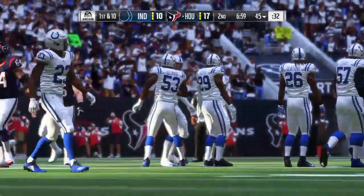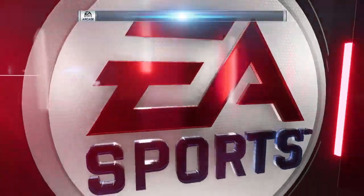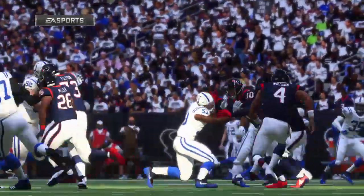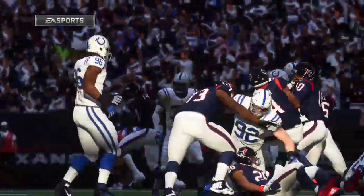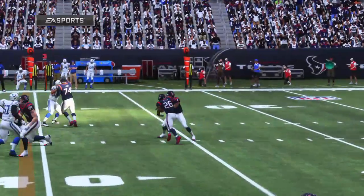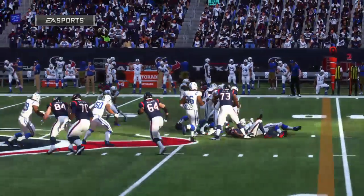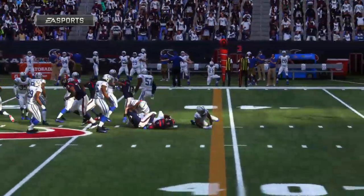Well, if you're going to run the read option, typically, you've got to keep an eye on the defensive end. And what does that mean? What are you looking for with the defensive end? Well, you want to play off of what he does. If he collapses inside towards the running back, then you pull it and take it yourself outside in. If he stays outside, you go ahead and leave it with the running back. In this case, pulled it and got good yardage himself.